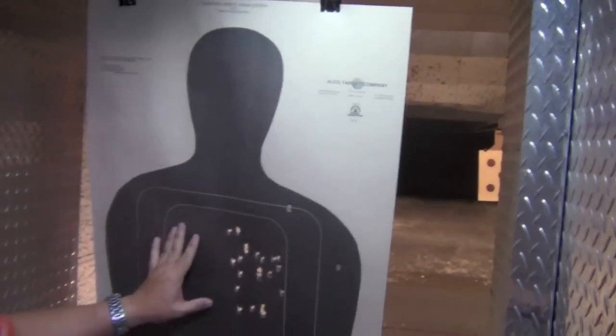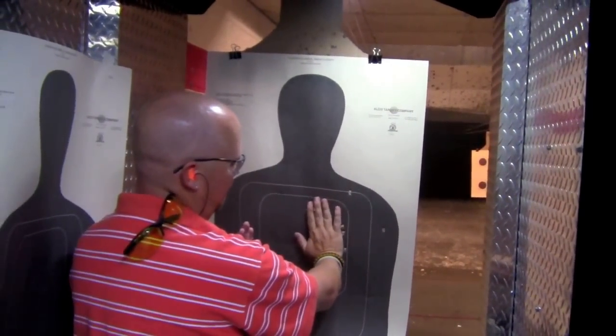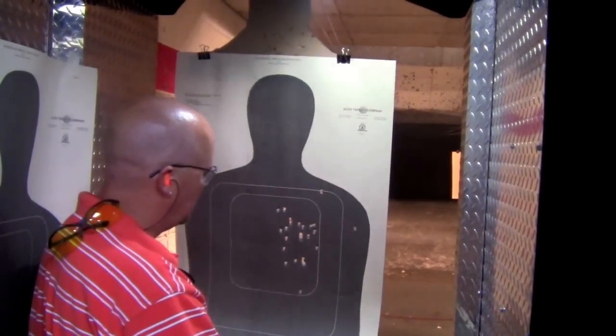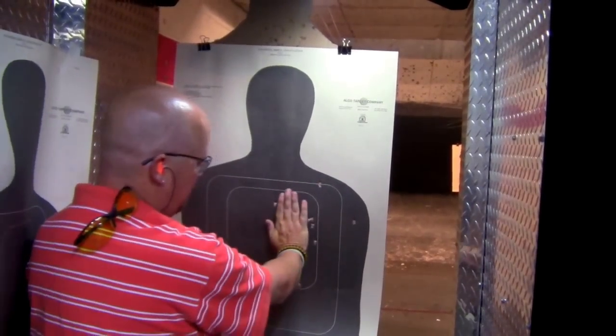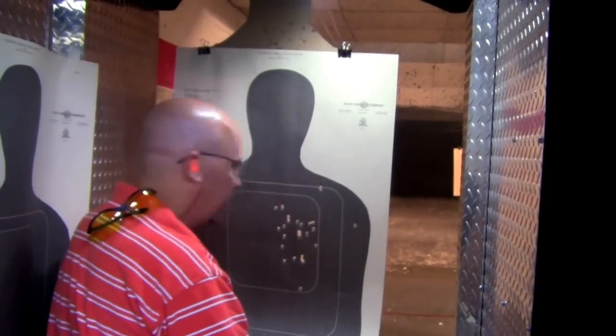Not bad. Pretty good group, inside a handprint. A couple of flyers. I'm pretty happy so far. You got several split holes right where the pumper goes. So I took out his pumper, that's for sure. And I also hurt his shoulder pretty good.